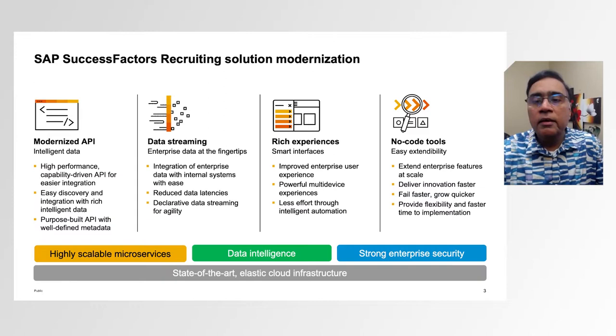The next thing that we are doing is to deliver the data and the business intelligence that increases organizational productivity, reduces some of the manual repetitive work, and builds recommendations for the users. Our foundation of strong enterprise security ensures our customer data is well protected. This holistic embedded approach enables strong security across our systems end to end.